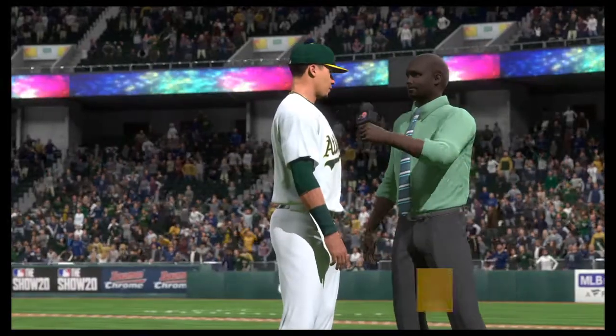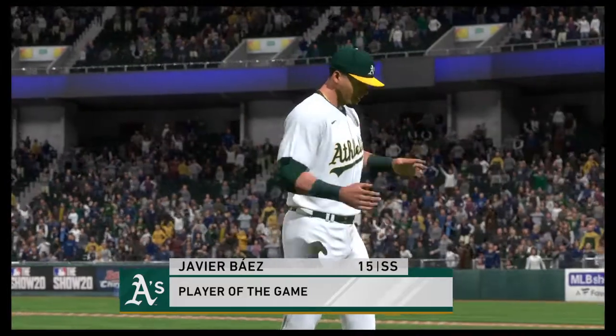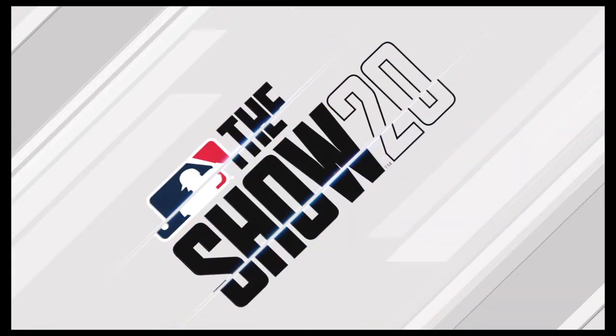Well, the man you see right there had a game to be proud of. He really came through and it mattered, and he's our top player of the game. Yeah, no question. He was a tough out up there. Ended up collecting 3 knocks, including a home run. So without him in the lineup, I think this might have been a different story.